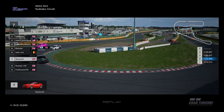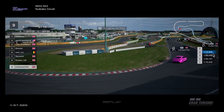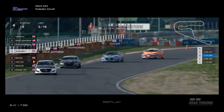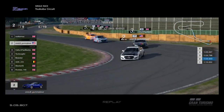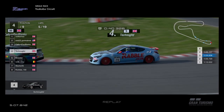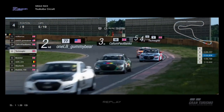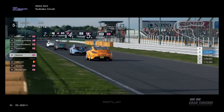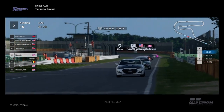Further back, Rodders goes up the inside of Firepower, so them two are battling it out still, as Firepower goes over the curb back there as well. Rodders gets the position down towards the hairpin. Then someone's going to have to do a do or die move to get past someone here. Techno defends, closes up to Callum, but he'll get a bad run out of the corner. Bidzster gets his foot down, but can't quite get the move to stick, as Bidzster in his retro orange colours with the British flag over it. So Bidzster flying the flags of the UK.